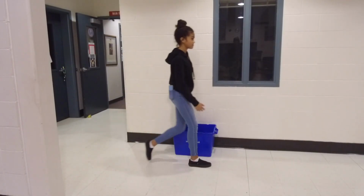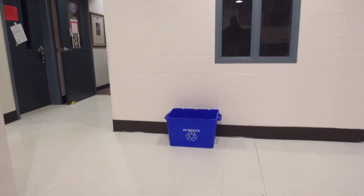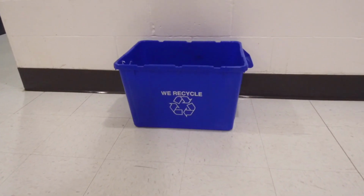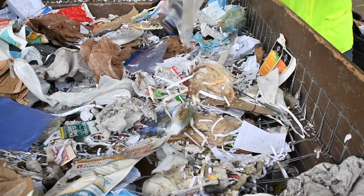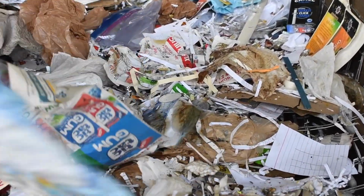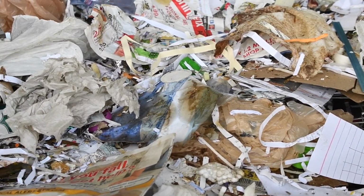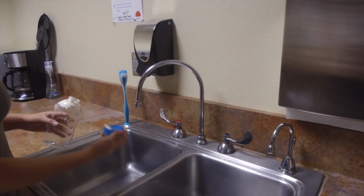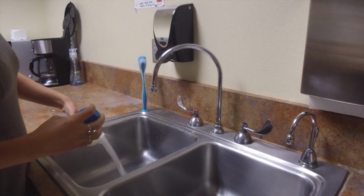Make sure you're recycling right by following a few simple rules. First, anything you recycle in the blue bin should be bigger than a greeting card or bigger than your fist. Smaller items can make it through the sort system and cause a big mess. Anything you recycle needs to be empty, clean, and dry.